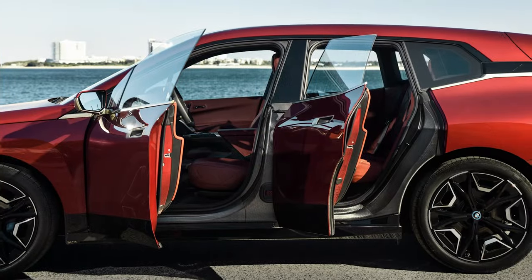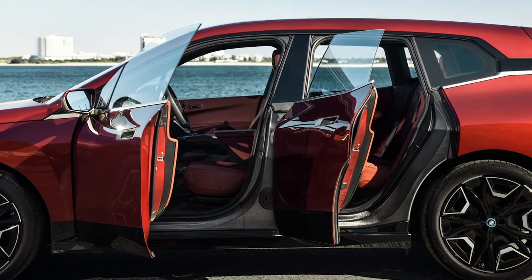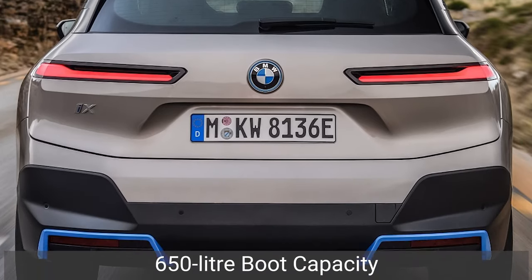As is the look with the majority of new electric cars, the iX's interior is rather stripped back. BMW's design chief said it's meant to be cozy and relaxing with minimized detail, and it offers passenger and load carrying space comparable to the X7. This means it could have a boot capacity of around 650 litres.